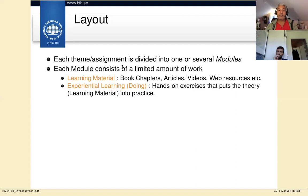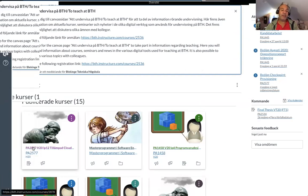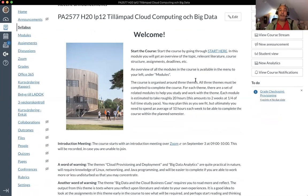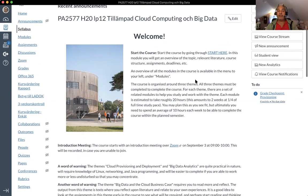Right, layout, and this would be a good point to switch over to Canvas. Some of you at least have already acquainted yourself with the course homepage on Canvas. So Canvas is the place where all course information is added. Whichever course you take at BTH is going to be here. You find information about lectures, assignments, further readings, and so on. That's true for this course as well. So this is going to be your go-to page for the course.